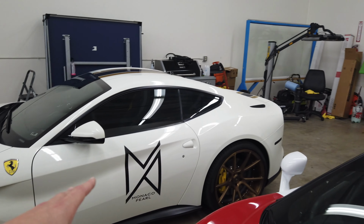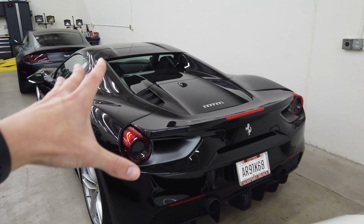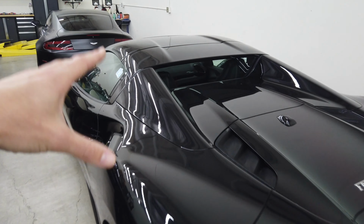It's got Vorsteiner wheels on it, stripes, clear bra. Of course, they're supporting the Monaco Pearl brand. Our friends at Newport Beach, that's where this car originated from. Again, this is about to get a full body wrap on it. We'll start on it. And then, yeah, look at the Aston Martin. I don't know if the lighting is going to pick it up, but it's got some gold flake in it. And then, GT3RS that we just finished up, Project Aston. So I think we made it work. That was one take. One full take.